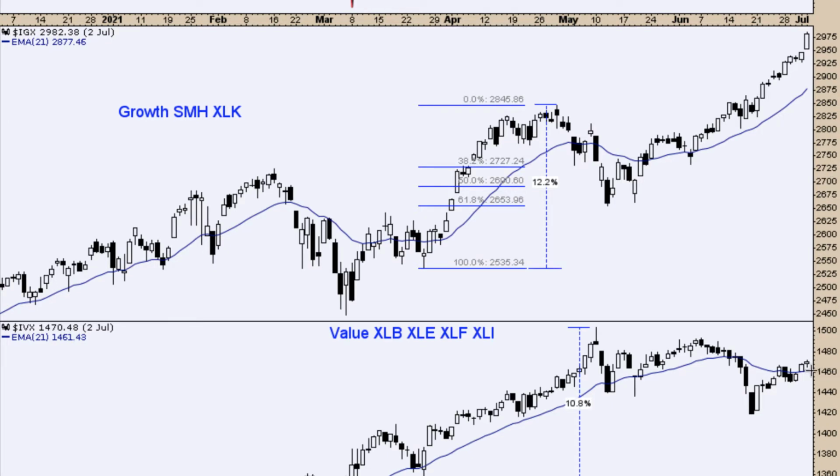Now, there was strength in utilities, especially electric utilities and energy last week. We'll want to see a follow-through in that, as well as financials and industrials to help value pick up where it left off last week. For now, growth is extended and potentially could see a pullback on Tuesday.